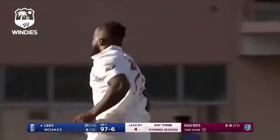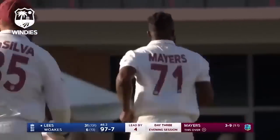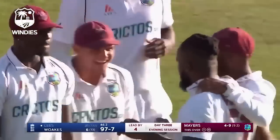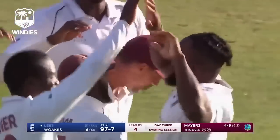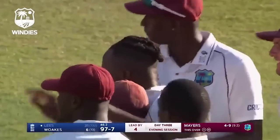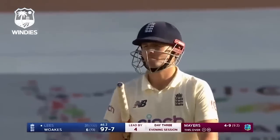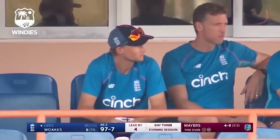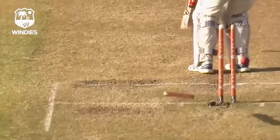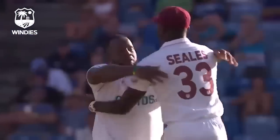Another one for the impressive Mayers, creeps under the bat of Lees and ends that long sojourn. Career best figures for Mayers. Kyle Mayers once again. You just cannot keep him out of the action. Despair on the faces of the England players. Good length, kept very low, halfway up the stumps.